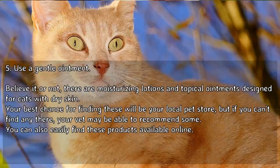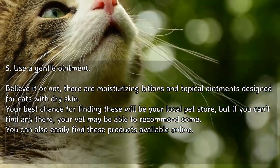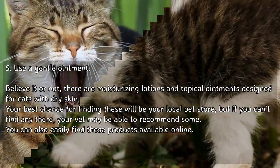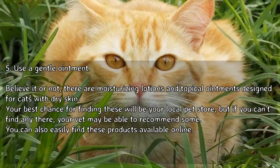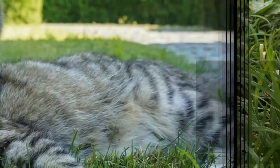5. Use a gentle ointment. Believe it or not, there are moisturizing lotions and topical ointments designed for cats with dry skin. Your best chance for finding these will be your local pet store, but if you can't find any there, your vet may be able to recommend some. You can also easily find these products available online.